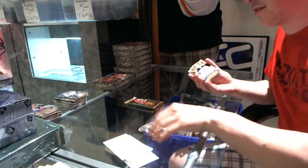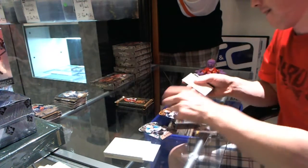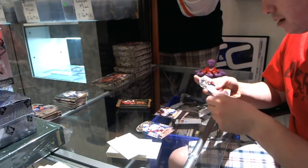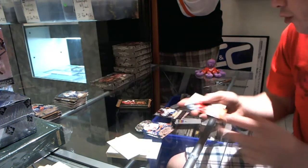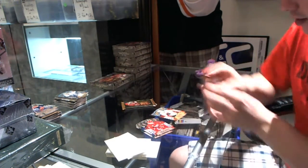Number 56 of 99, autograph for the Winnipeg Jets, Alexander Burmistrov. And the Lords of the NHL for the Tampa Bay Lightning, Martin St. Louis. Rookie autograph for the Ottawa Senators, Erik Condra. Rookie for the Calgary Flames, Lance Bouma.